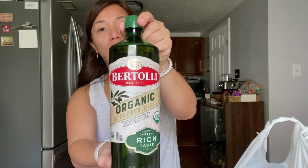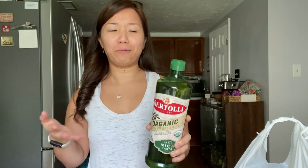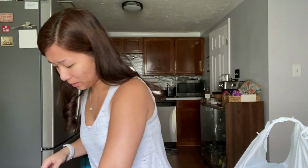Got some organic extra virgin olive oil. Again, this was on sale right next to the one that was not organic. So I was like, why not, you know? So I got this one. This was also on sale with the coupon. So I saved a lot of money on this. Fat-free milk. And these little cans, they're always convenient to have. I usually go diet with this one for my boyfriend, but cherry Coke just sounded delicious. So we got those.